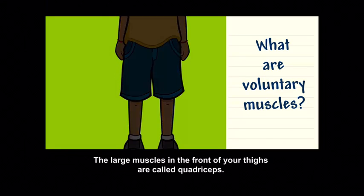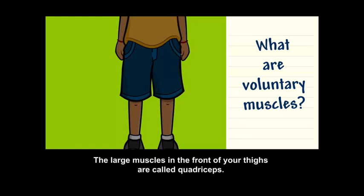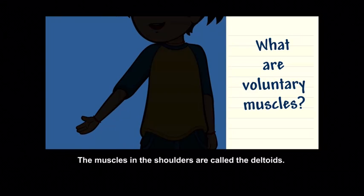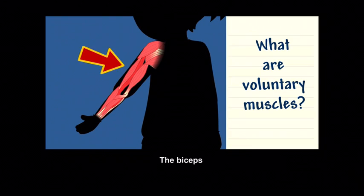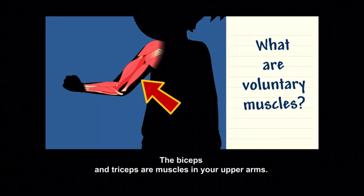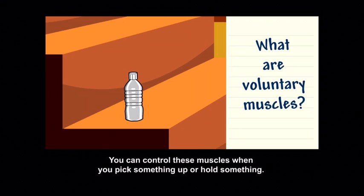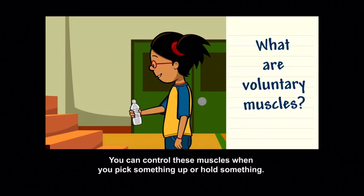The large muscles in the front of your thighs are called quadriceps. The hamstrings are the muscles in the back of your thighs. The muscles in the shoulders are called the deltoids. The biceps and triceps are muscles in your upper arms. You can control these muscles when you pick something up or hold something.